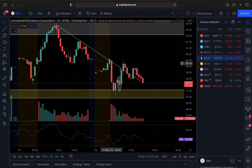This was the trend line that I needed Oxy to break out of, and I told my team that. I posted this chart and said, look, if Oxy's going to see continuation to the upside, it needs to break this trend line. You can see it struggled a little bit right here, but eventually it did. So from the very bottom, we caught a bottom at $57 when oil broke out of that bull flag.